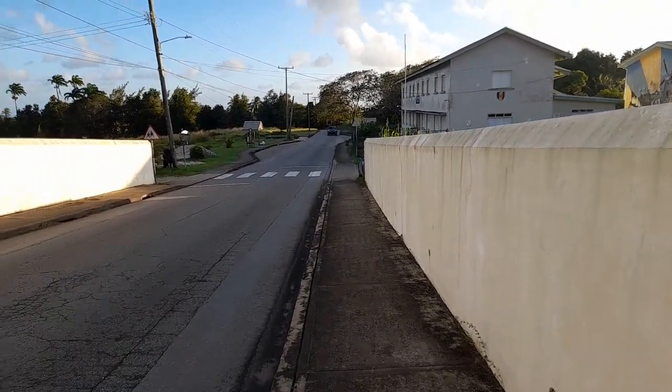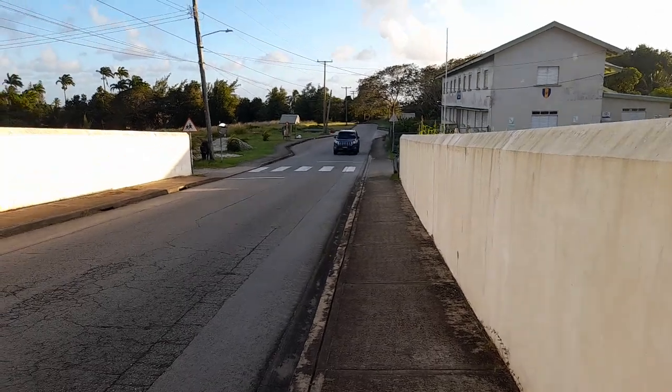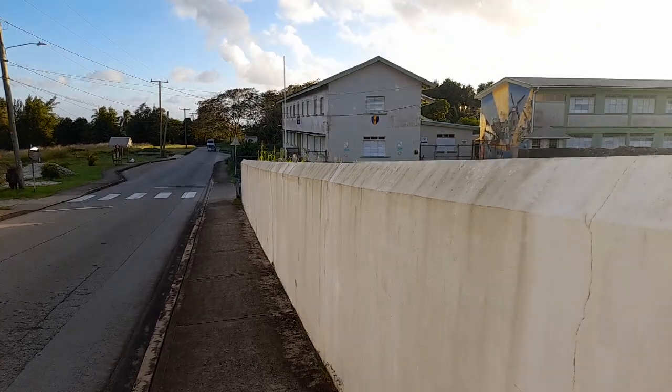So again, I'm in the parish of St. Thomas, in a place called Ayshford, spelled A-Y-S-H-F-O-R-D. And again, this is the road to Harrison's Cave and Welchman Hall Gully.